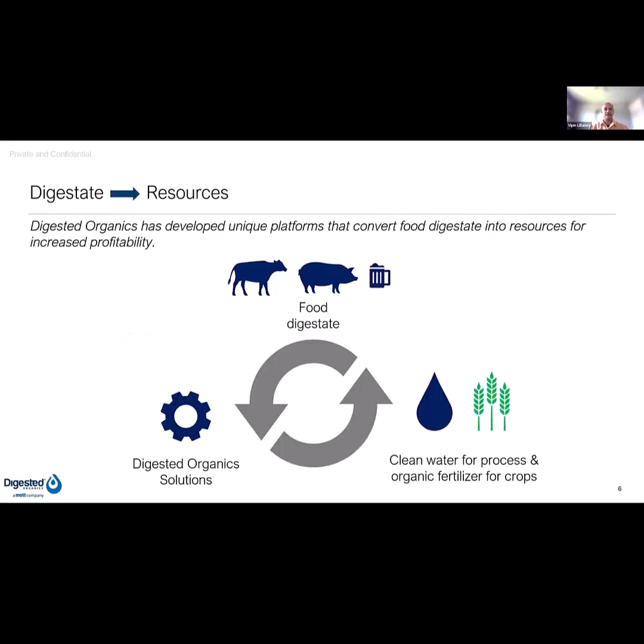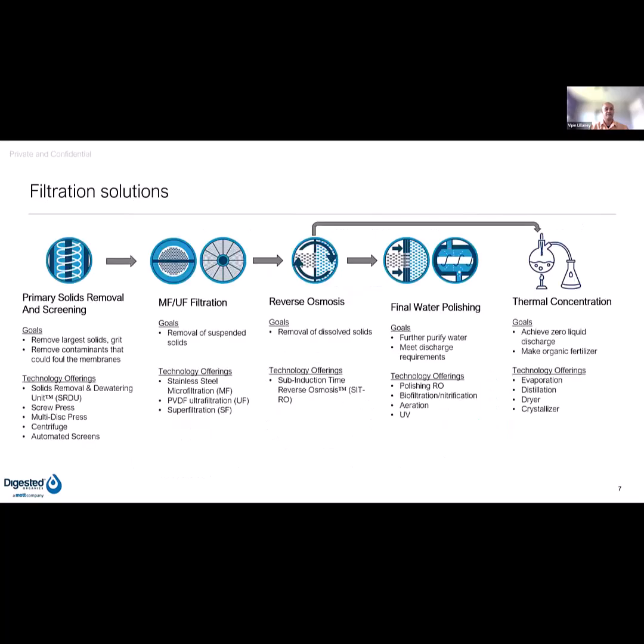And Digested Organics has developed unique platforms that convert food digestate into resources such as clean water for process, as well as organic fertilizers for crops, thereby producing multiple revenue streams. The way we do that is we have a very large number of filtration solutions, from primary solids removal and screenings, which remove your largest solids and grit, to remove contaminants that could foul the membranes.